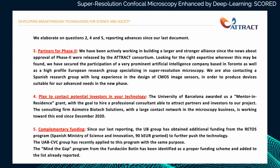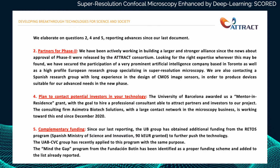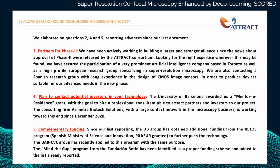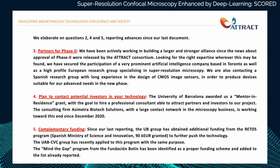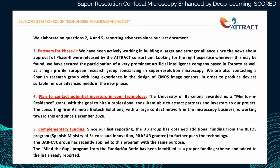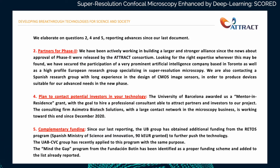Complementary funding. Since our last reporting, the UB Group has obtained additional funding from the RETOS program, Spanish Ministry of Science and Innovation, €90,000 granted, to further push the technology. The CVC Group has recently applied to this program with the same purpose. The Mind the Gap program from the Fundación Botín has been identified as a proper funding scheme and added to the list already reported. We look forward to knowing more about the unfolding of Phase 2 and welcome what we anticipate will be a very tough competition from our colleagues.